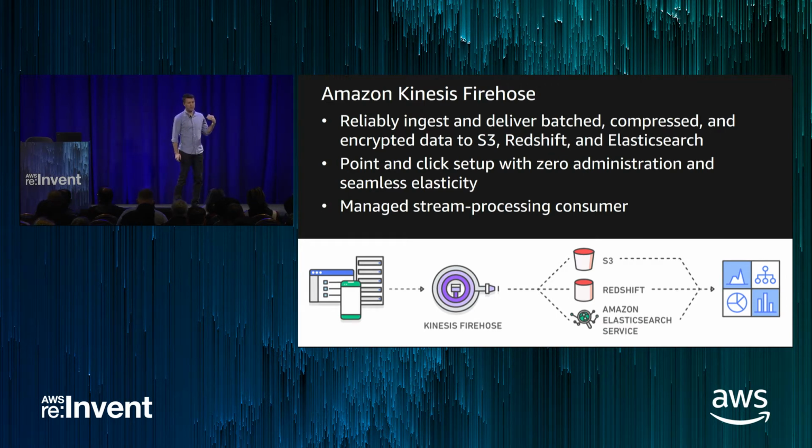You say, I'm streaming my data into Firehose. I just want to land it in S3. That's all I want to do. I want to take my streaming data and dump it into S3 so that I can run some other processes on it later. Or I want to put it into Redshift. If you're already a Redshift customer of our data warehouse platform and you just want to put your data in there, very simple. Just configure Firehose.